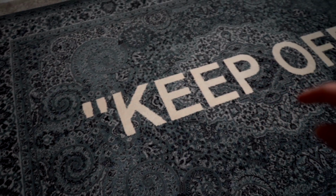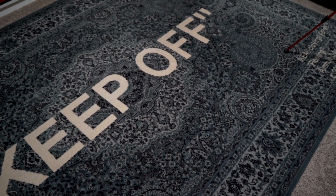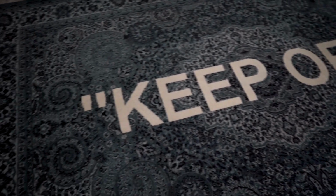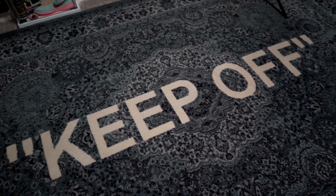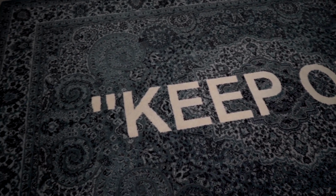So I somehow forgot to mention the keep off rug. This is the IKEA Virgil Abloh rug. Shout out to my friend Joey. We camped out like 12 hours just to get this thing. Somehow when I was filming the video though, I forgot to mention this, but yeah, this is the IKEA Virgil keep off rug. So that was my entire room tour video.